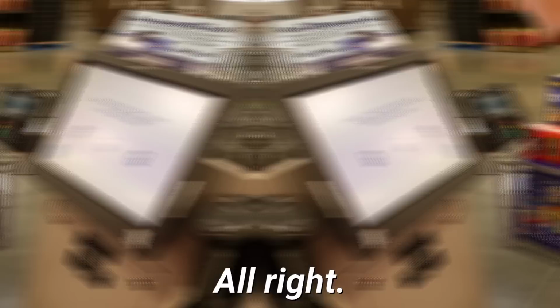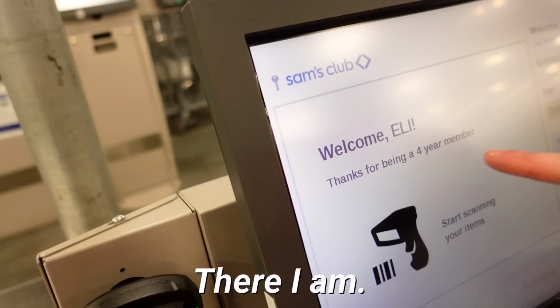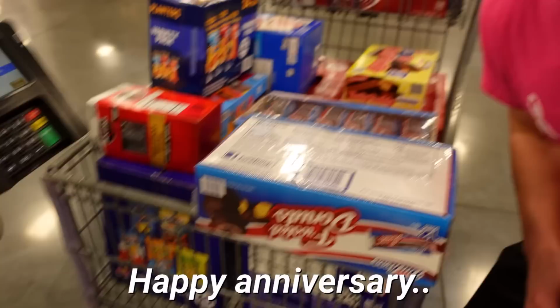All right, gotta get that handy dandy card out to scan. Bada boom. Wait, wait, wait. Ah, there I am. Damn. 4-year member. Wow, we've been doing this a while. Wow, happy anniversary. Let's scan it all, see how much it is.